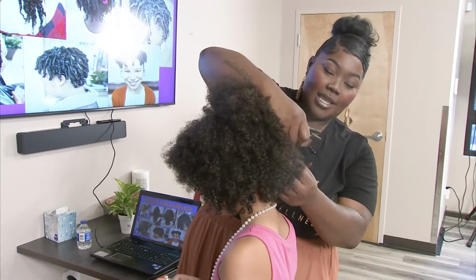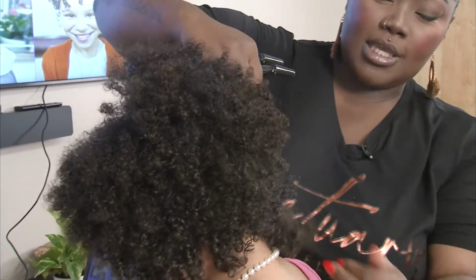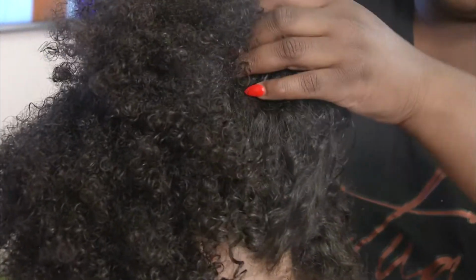She's got some tangling back here. I'm about to show y'all how to go ahead and just detangle that real quick. This is what we call the kitchen. The kitchen be hot, especially on a day like this.